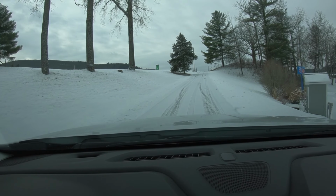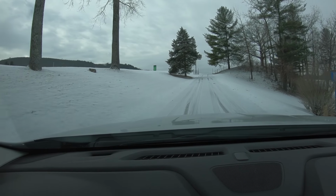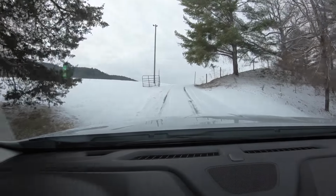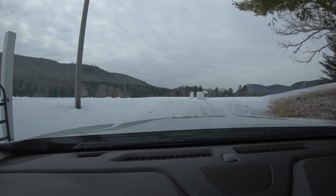And another thing to consider, even if you drive an all-wheel drive car, you may be able to go better than anyone out there on the road, especially someone with a 2-wheel drive car. However, that does not make you invincible. In fact, it may make you overconfident.